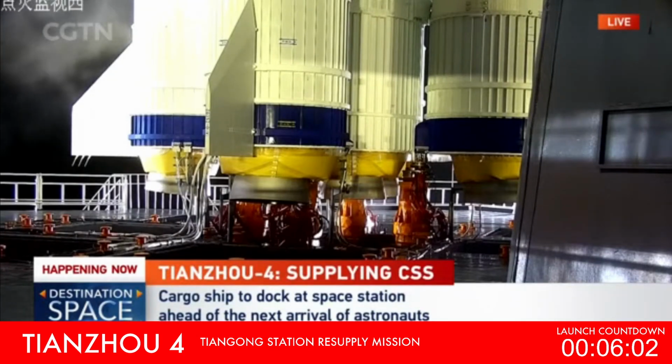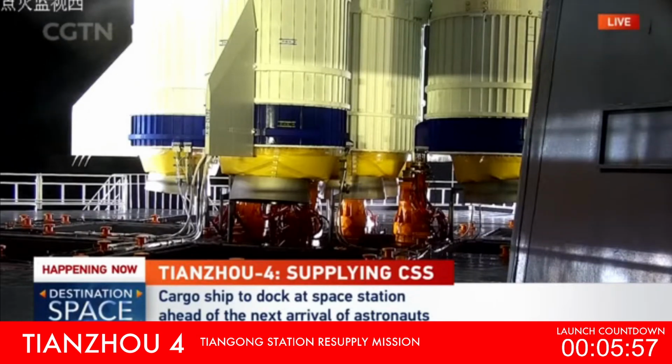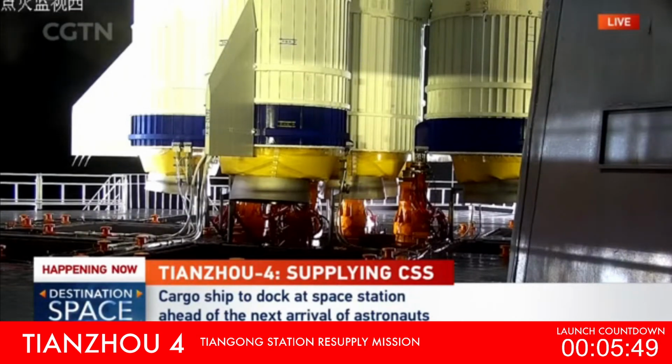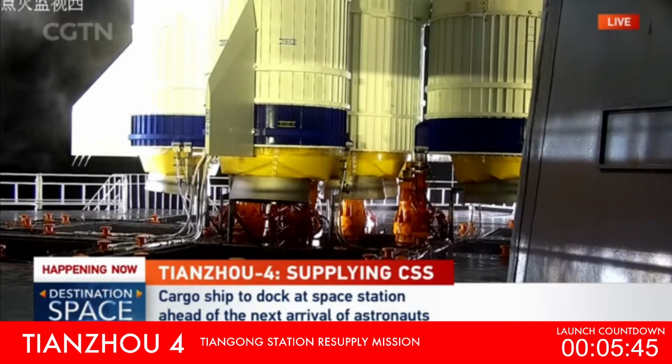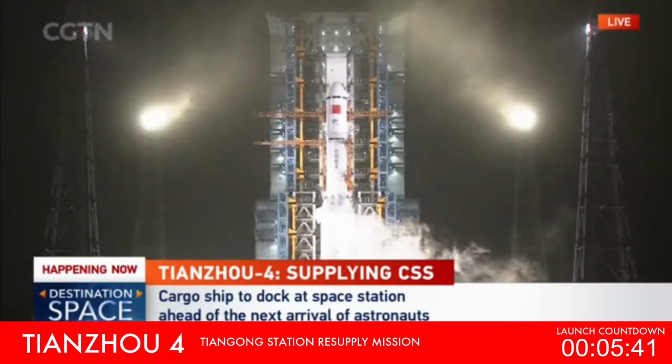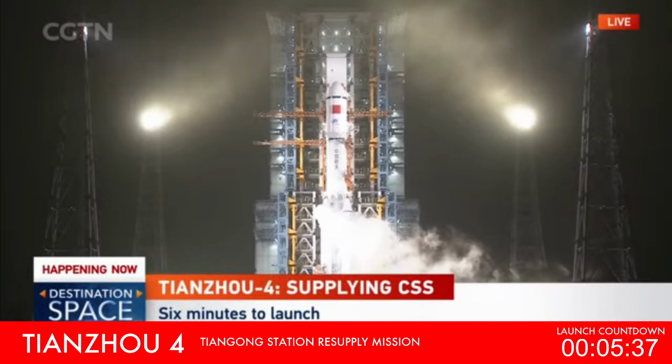Moreover, the regenerative life support system, we have already tested this system very well. But we also need some resupplies of parts and other things necessary for the operation of this environmental control system. Right, and now it's 6 minutes to the countdown of the launch of Tianzhou 4.